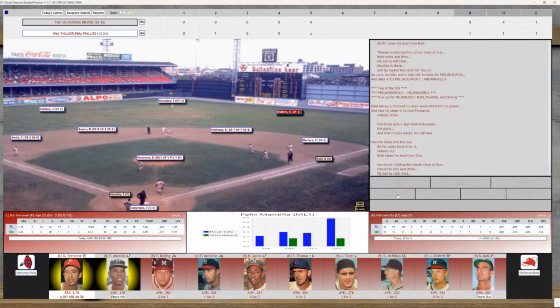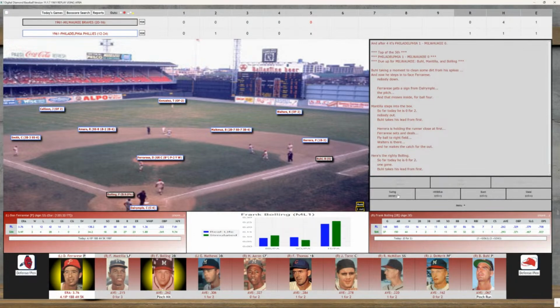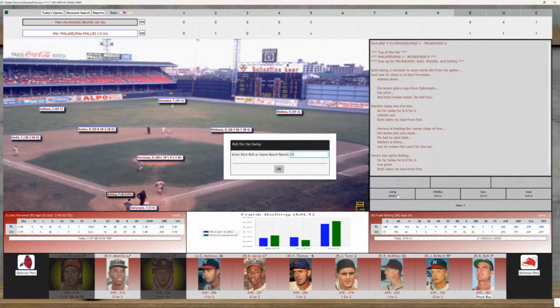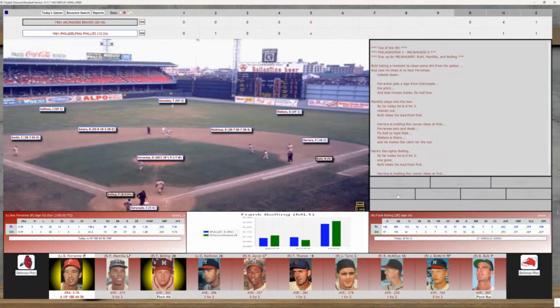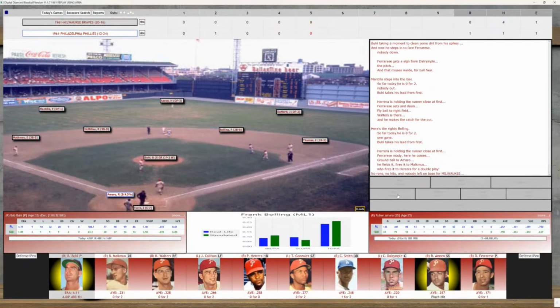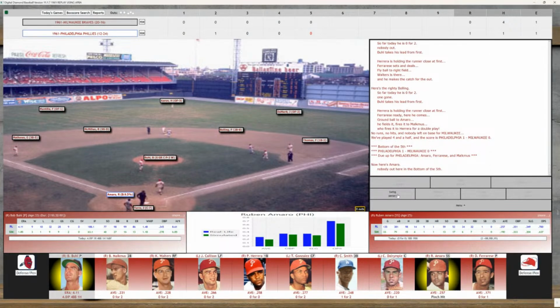Brings up Frank Bowen now. Here's the pitch to Bowen. And that is hit down to short. Amaro's up with it. Fires over to Bob. Fires over to Herrera for the 6-4-3 inning double play. And just like that, we go to the bottom of the 5th. 1-0 Phillies. And Amaro, who just made that nice play down in short, due up, then Frieza and then Malkus.